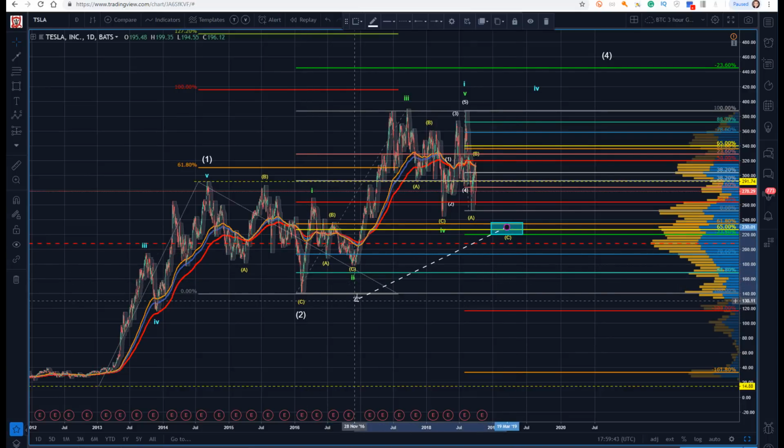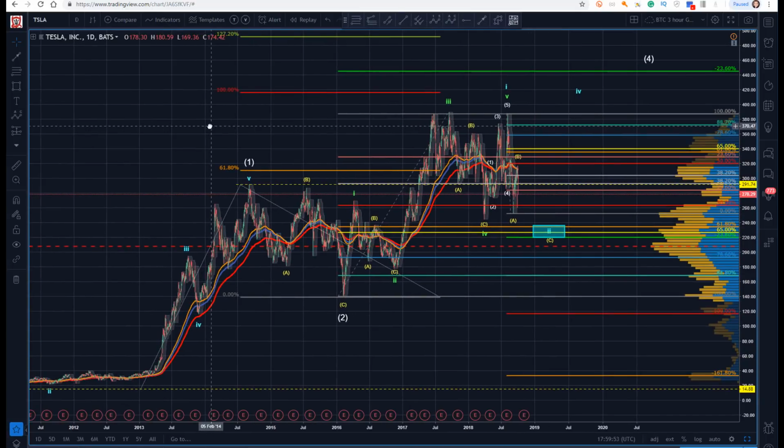But if we break that, then game over. Then maybe this is just a big ABC. Right, and then the whole thing would have to start again at lower prices. So this is the next area in here at 234 that I'd be paying attention to.